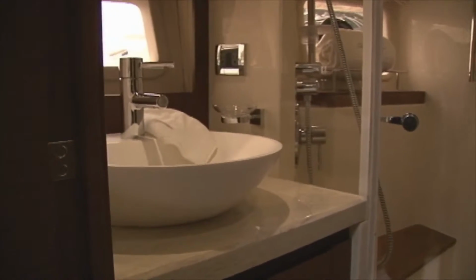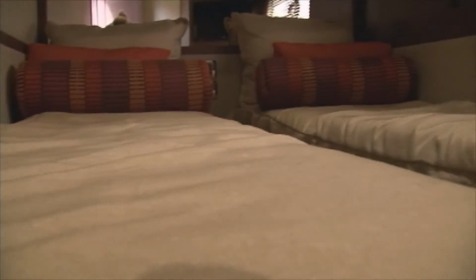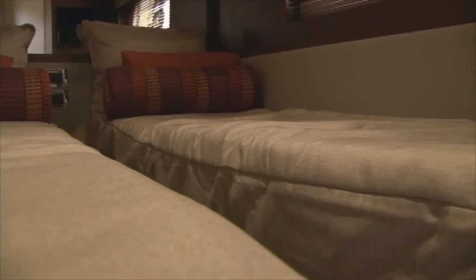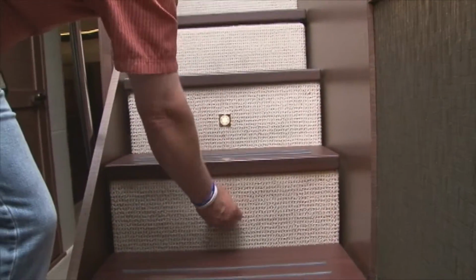Oh, really? Absolutely. The tile floor is the same finish that you find in the master. And as you go through it, you have the separate shower. And you can cross the hall right into the 3rd stateroom with the twin beds. That's great. The space is definitely utilized too. Absolutely. Just got to give it a nice little tug.